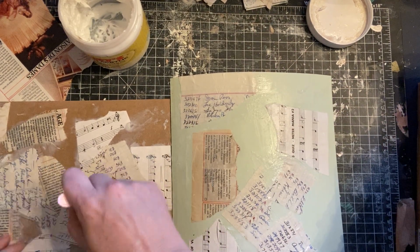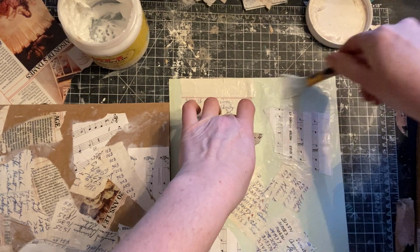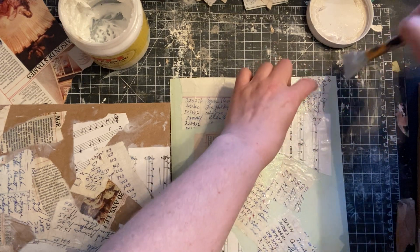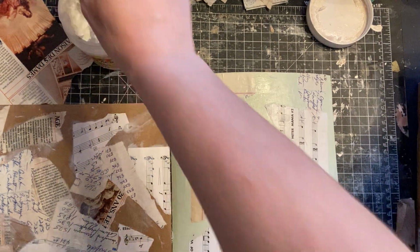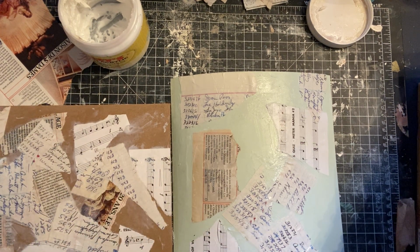So I'm doing this messier than I normally do, and I'll tell you why. It's because I'm going to gel print it. That is the idea. Instead of painting like I normally do. I haven't really done ATCs all the time, but I do collage papers all the time. It's just usually under a painting on a canvas, so this is different for me. This is kind of fun, actually.